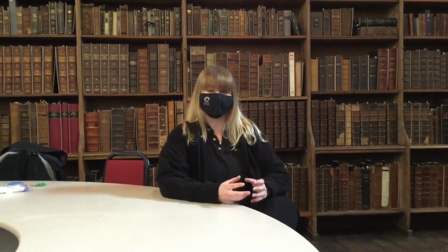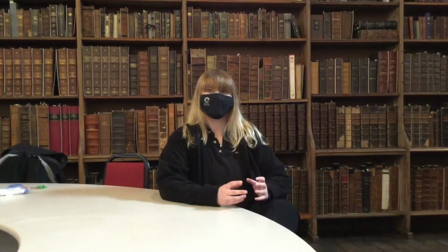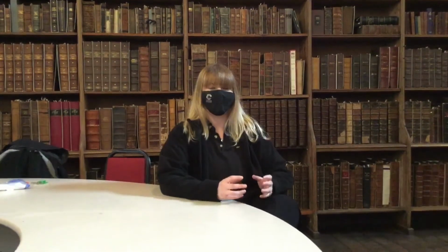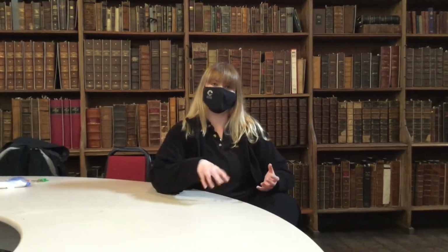The building as a whole is quite damp, and there's a lot of cement pointing in the building, not a lot of good ventilation, which doesn't quite make sense considering how big the space is, but you need the air to move.